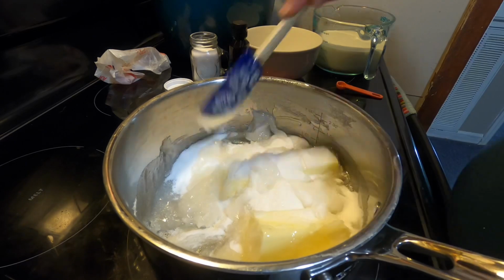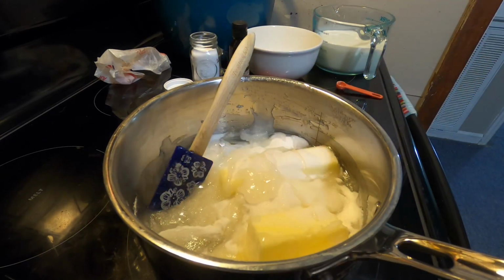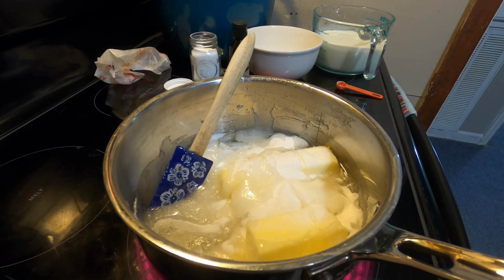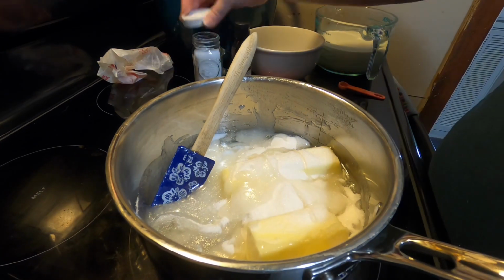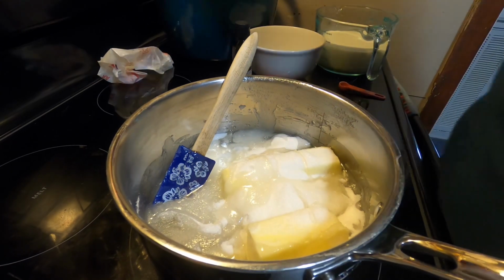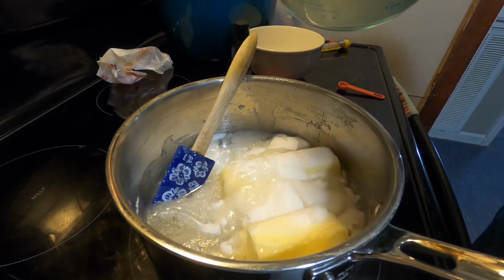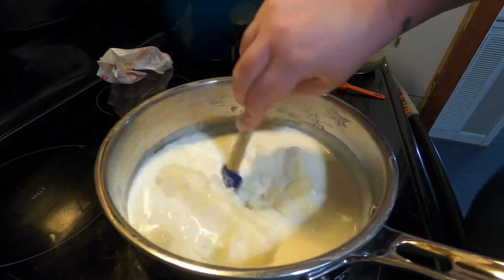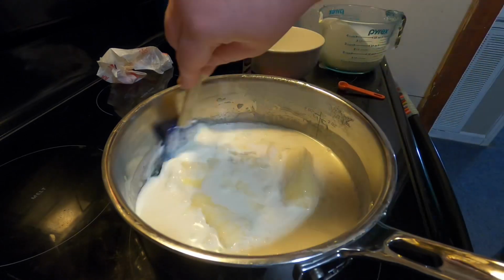And then you'll see if you watch the link for her video, kind of the full instructions here, but I'm just gonna let it cook down. And then we will add in our heavy cream as well. And you only add in half of it. See here, I'm gonna show you. You only add in half of your heavy cream at first. And then you add the other half after it has cooked for a while.